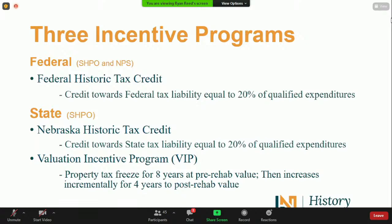Another thing about these is your project has to be income producing, so it has to be generating money somehow. That's true with the Federal Historic Tax Credit, and that's true with the State Historic Tax Credit. The Valuation Incentive Program, you can use with an income producing property, but you can also use the Valuation Incentive Program on your house. So if you have a rehab project you want to do on your house, the Valuation Incentive Program would be open to you, but not the federal and the Nebraska Historic Tax Credit.